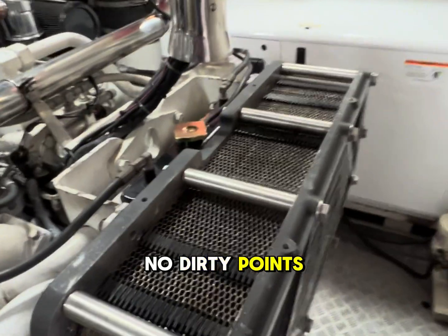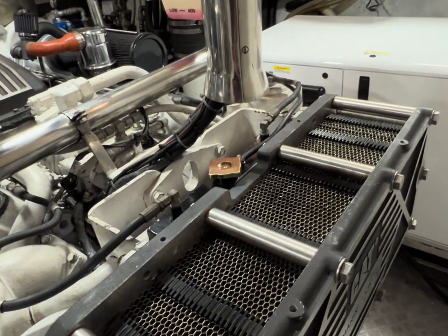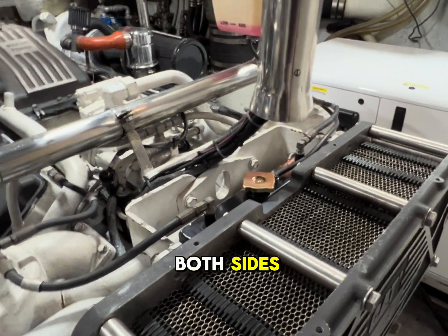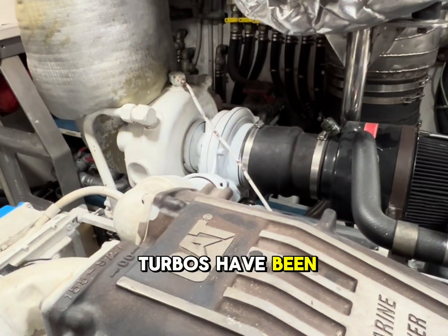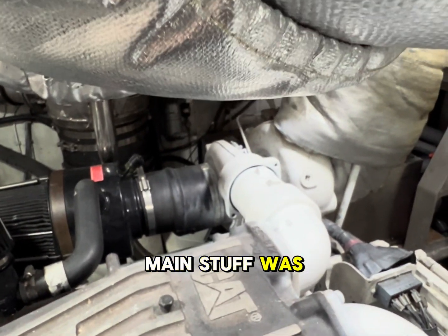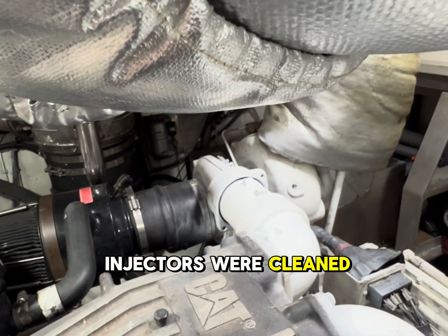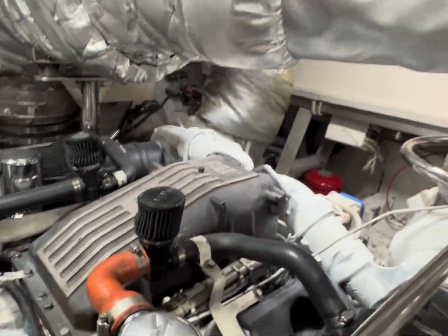Noteworthy points. The intercoolers were cleaned and pressure inspected, put back together, pressure tested 2 years ago on both sides. 2 turbos have been replaced, one on each side, and 2 turbos have been refurbished. Also about 2 years ago, main service was done on the engine. Also the fuel injectors were cleaned, tested, and 3 of them were replaced as was needed.